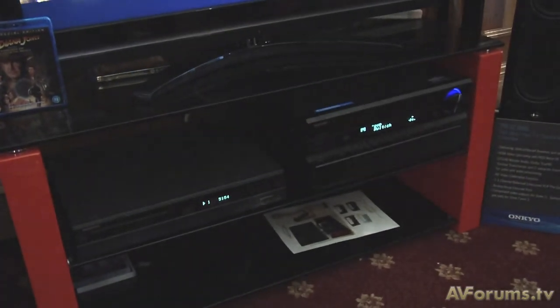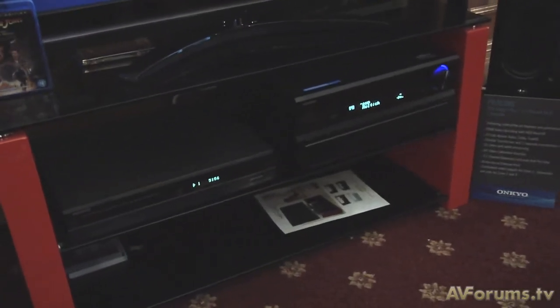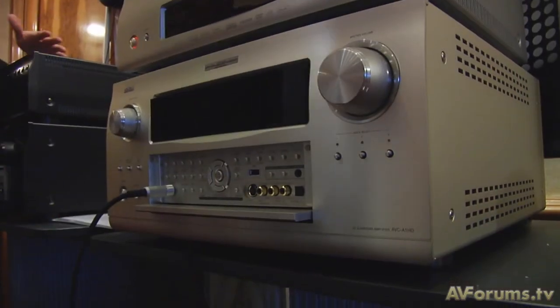But it's a good machine. We've been running it here at the show, non-stop, three of them. They've all behaved excellently. And it's a good little machine.